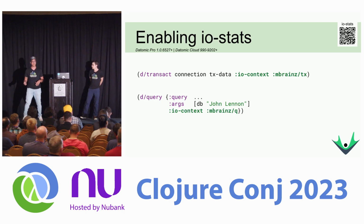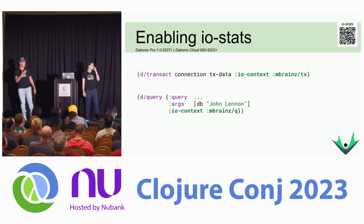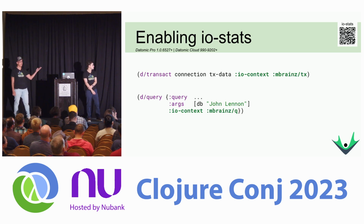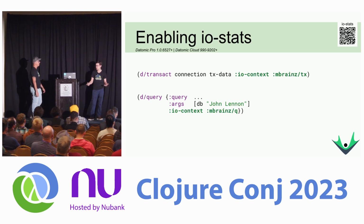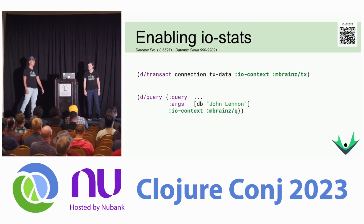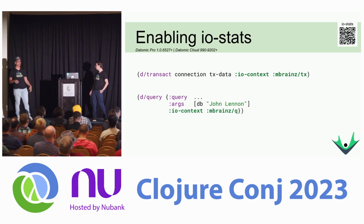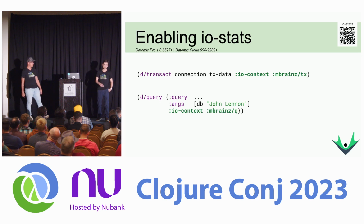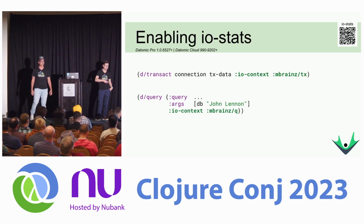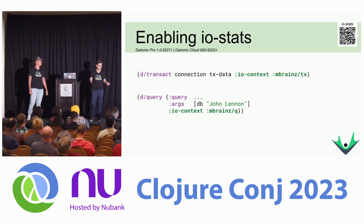Yeah. You can enable IO stats by using the IO context, providing it in the d/transact API or in d/query. Yeah, and you can also look at the documentation. There are lots of other APIs that support it. Yes, exactly. And also, you can enable both IO stats and query stats in d/query. And you can also enable it in nested transactions. So if you have a transaction that runs database functions, you can enable IO stats in a query inside the database function and look at the map combined with everything.